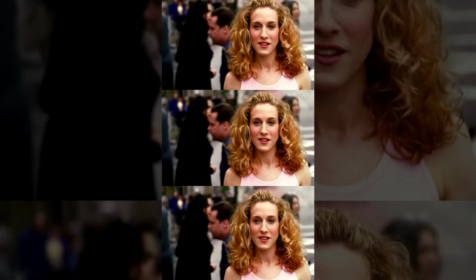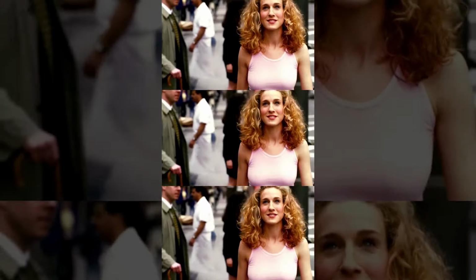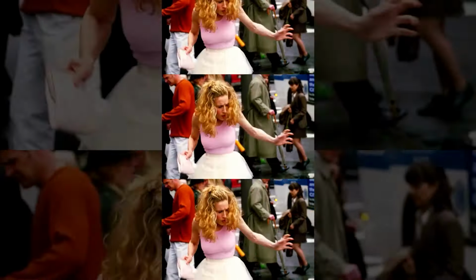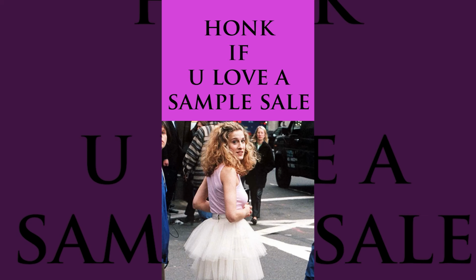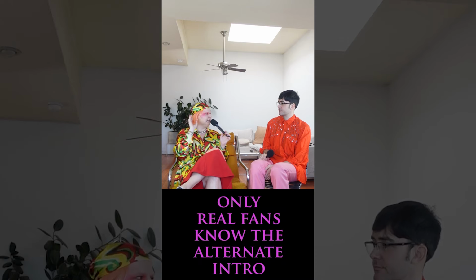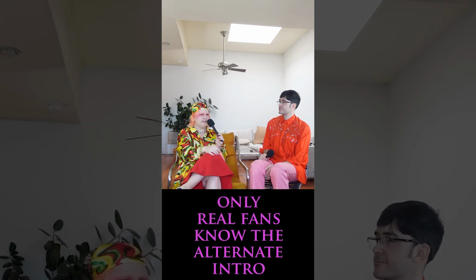Yeah. The one part of the pilot that does feel like the rest of the show is the opening sequence, which was filmed later on with a little bit longer hair, a little bit lighter hair, and she's wearing the tutu that has become iconic. The tutu was a $5 sample from a showroom sample sale. Pat and Sarah Jessica really believed in it, but they had to convince everyone else.